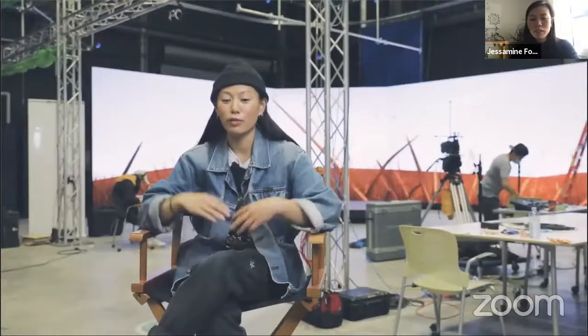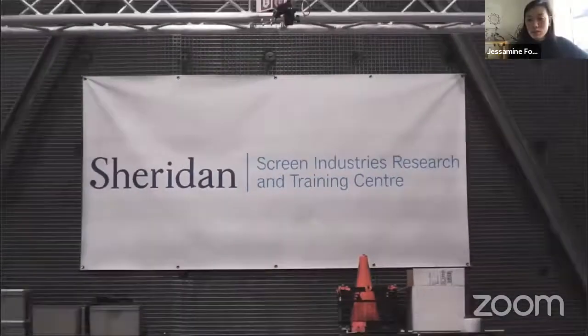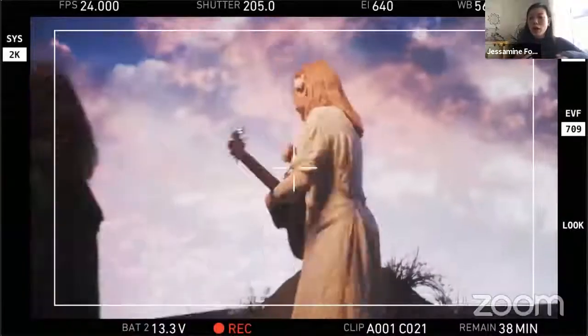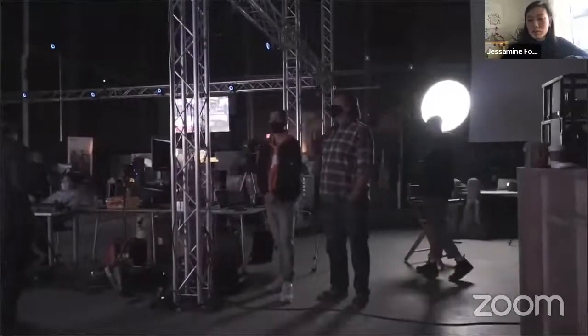In terms of the ideation process, what was interesting and different from what I've worked with before is that even from the start, the SIRT team, like Spencer and Dave, were with us right from the get-go. There was an idea of doing something going from day to night, and we would talk to Dave as well as Spencer to see what the technical capabilities were within virtual production. There was a back and forth that informed the ideation process as well. So what ideas could we do in virtual production that were technically possible?